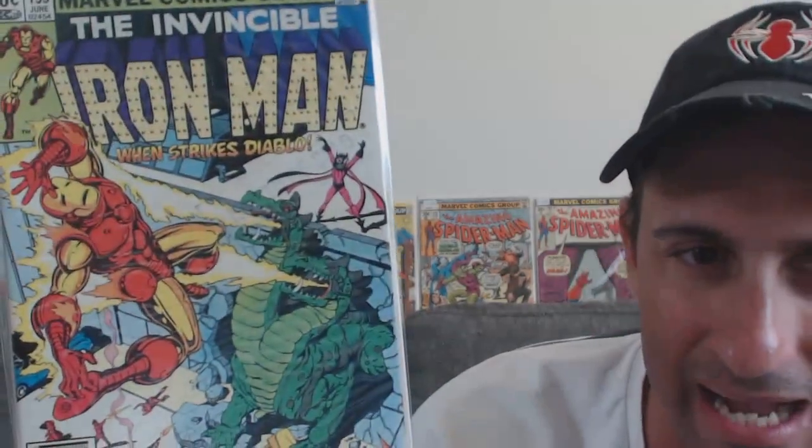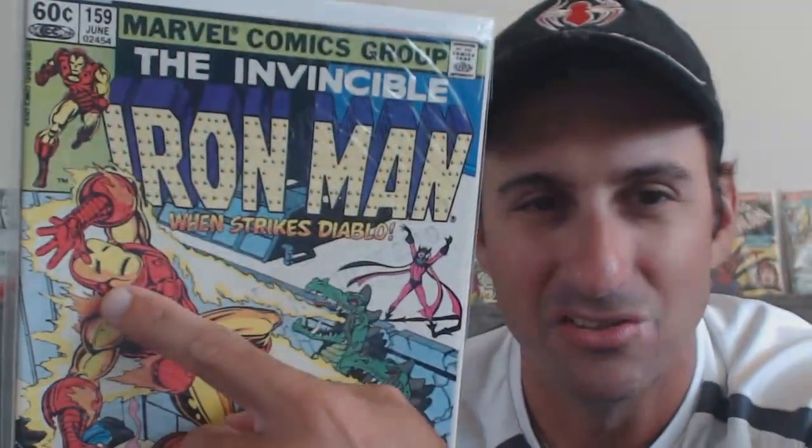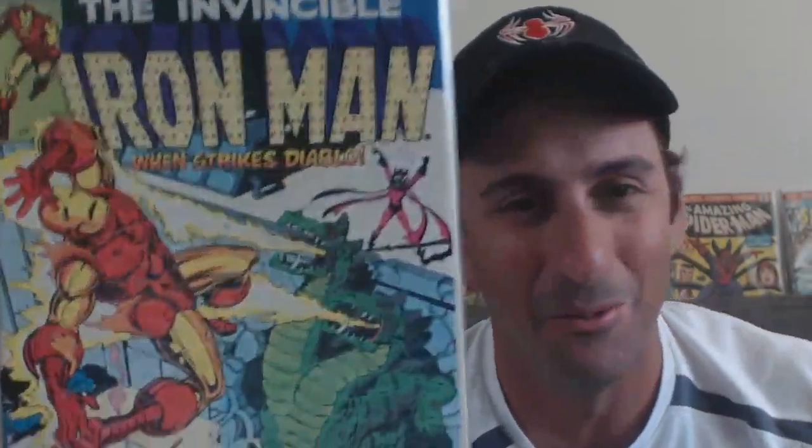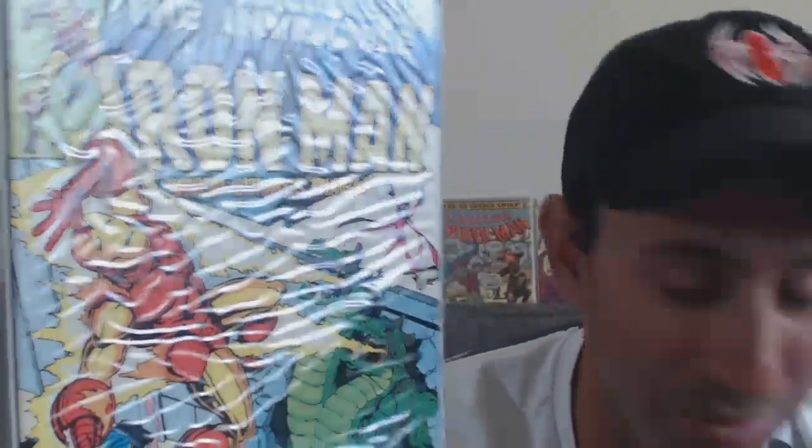All right. So next we have issue number 159. And this one is "When Strikes Diablo." So Diablo's in this issue with his dragons trying to fry Iron Man. I think it's funny though when you see Iron Man do battle and you see his actual mask, his eyes move. It's metal. They don't move, dude. I think it's so funny you've seen that in issues with his mask, and they make it like it's real, like it's an expression. But that's issue 159.